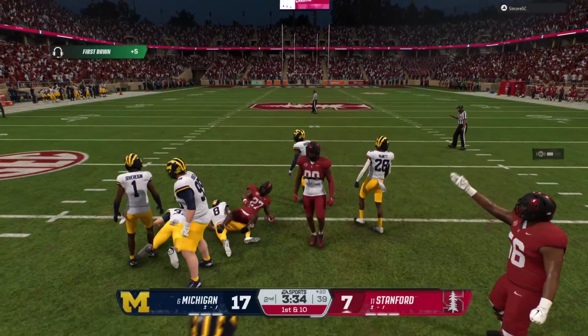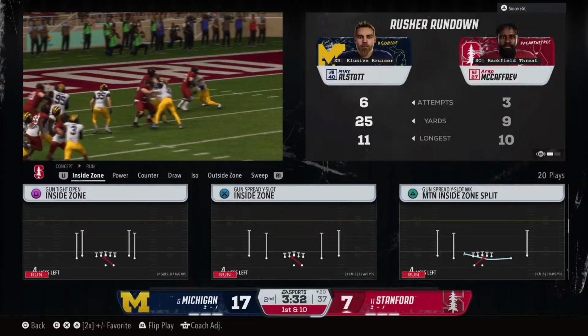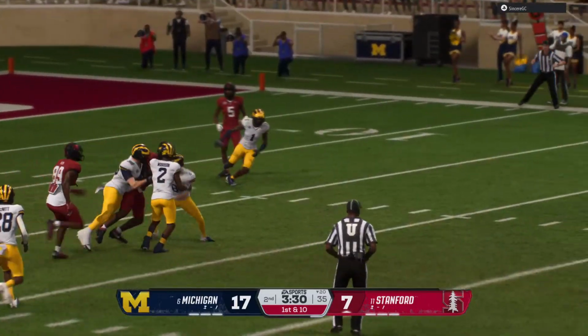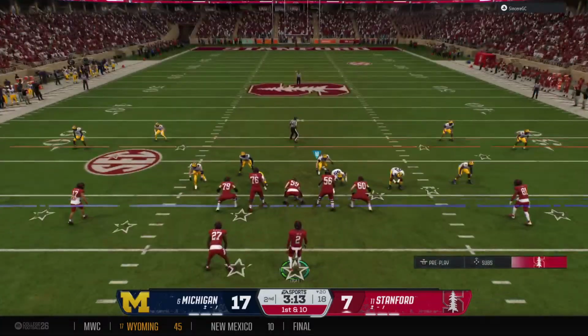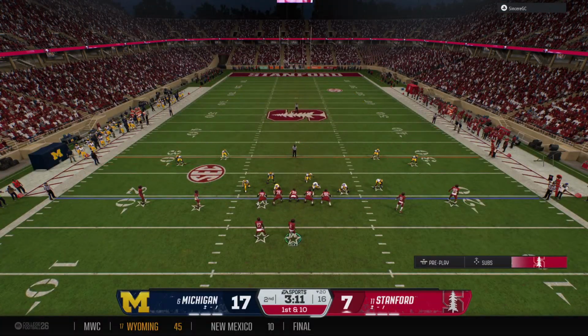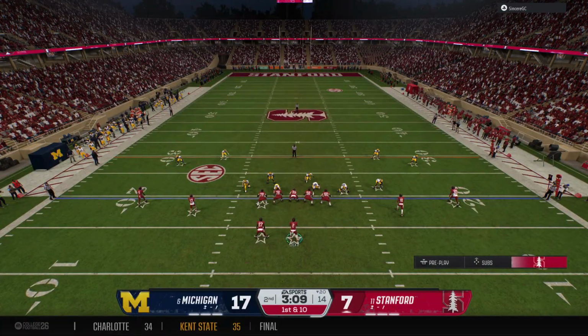Nice pickup on the ground there. They'll move the sticks with the first down. This offense has to get this guy the ball in as many ways as possible. He showed you all of his tools on that last play. The offense has it 1st and 10 from their own 20.